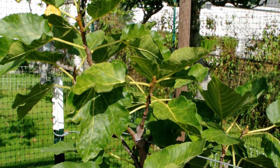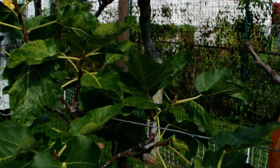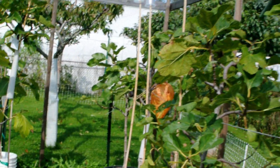Craven's Craven, for example, had no damage whatsoever. It was an older tree. Perhaps the position or where the tree was helped not to have any kind of damage.